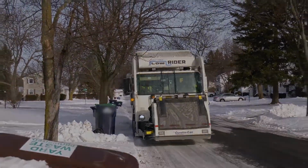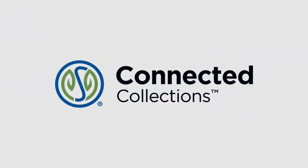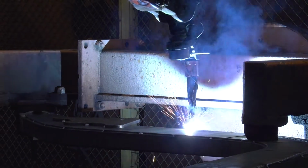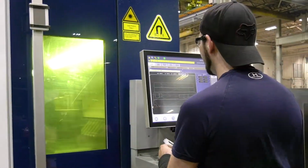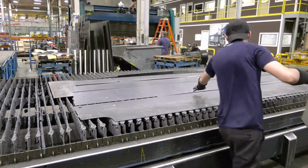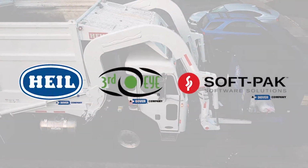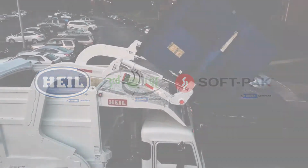Now that I've set the stage, I'd like to introduce you to ESG's Connected Collections. Our president, Pat Carroll, coined the phrase, "a factory without a roof," to describe the similarity of an asset producing on a plant floor to that of a refuse collection vehicle. The difference? You have complete visibility on the plant floor, so how do you gain that same visibility to an asset on the move? Continue to watch as Heil, Third-Eye, and Soft-Pak demonstrate our Connected Collections vision to help our customers make better decisions faster.